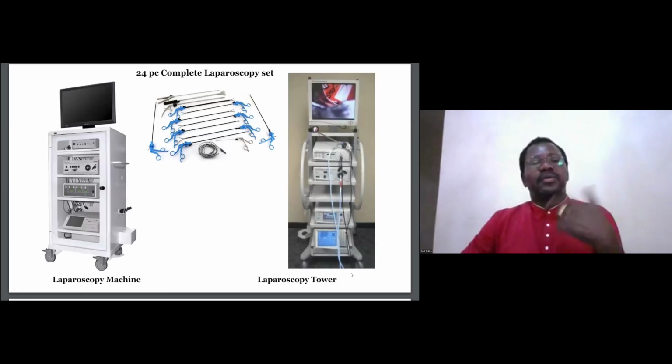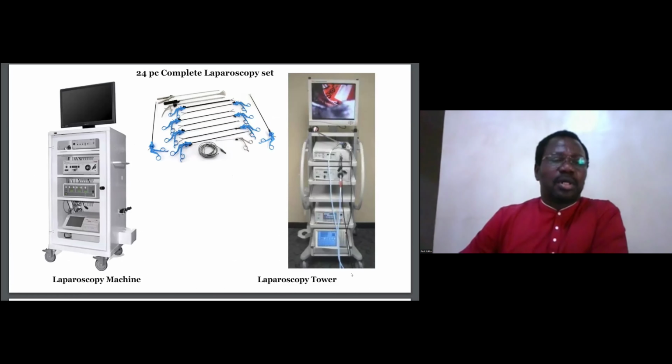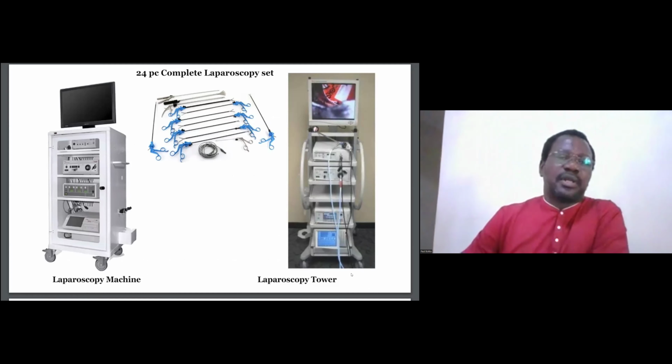So like I said earlier, we're about to get this system. We don't have it yet, but we have a few people who are knowledgeable about its usage and utilization. So it will arrive soon, so it will only be relevant for us to have basic knowledge about its application and functioning. So this is how it looks like.